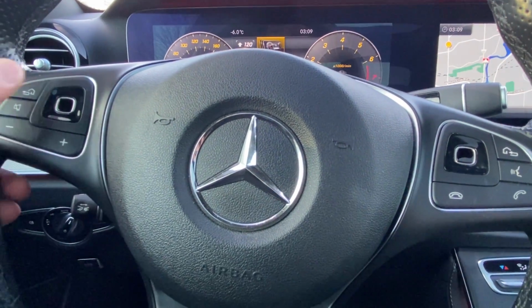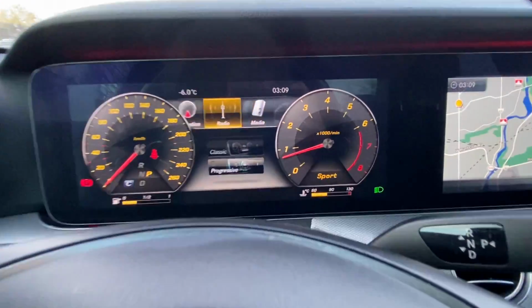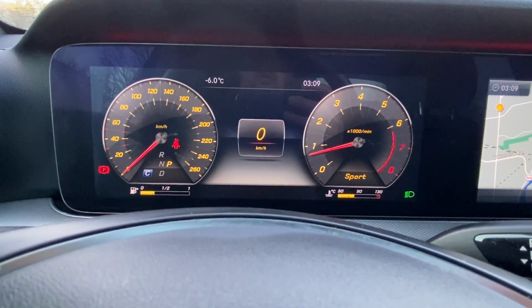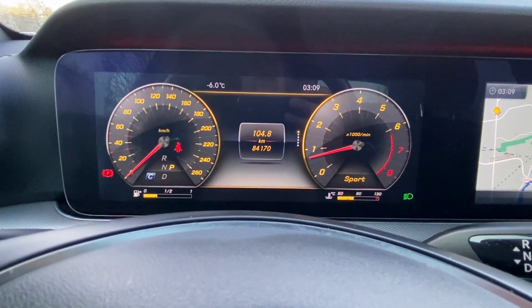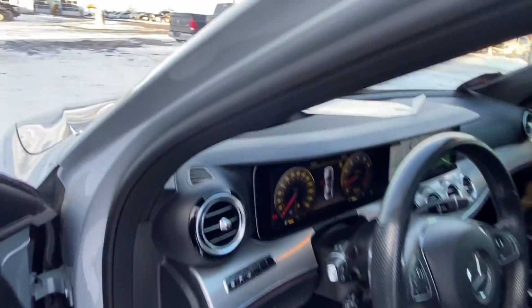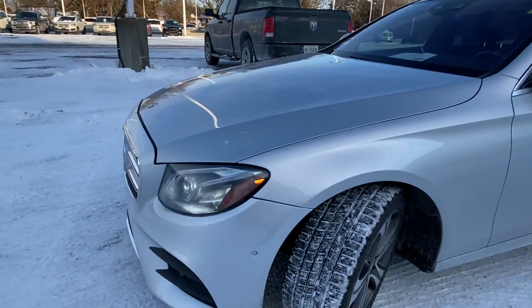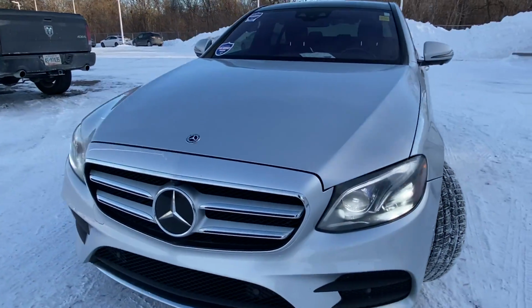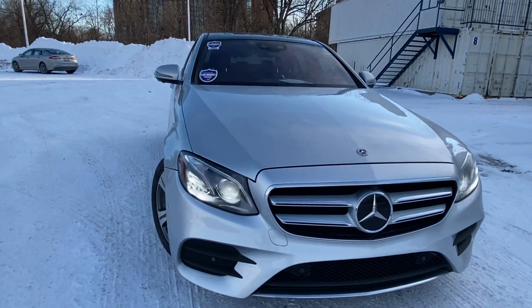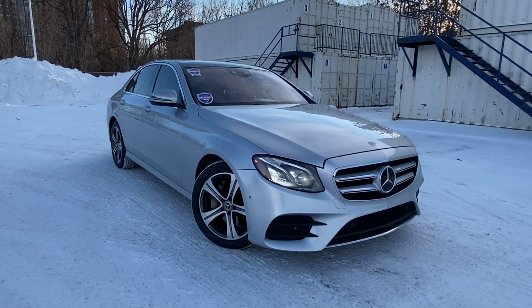But going back, this one has 80-something thousand kilometers on it. Just give me one sec here. We have 84,170 kilometers on the clock, and I must say, it drives absolutely perfect. Super smooth. The 9-speed auto feels fantastic. All-wheel drive system is going to be great in the snow. Looks super classy. Beautiful in silver.